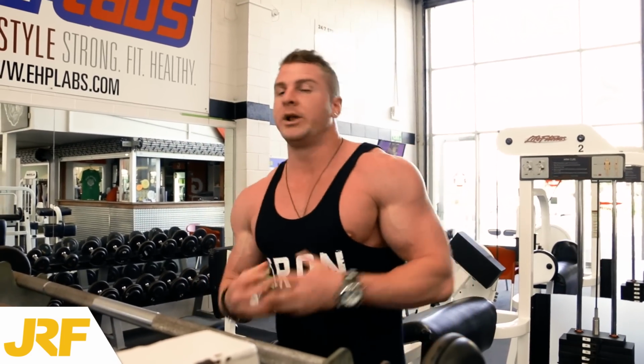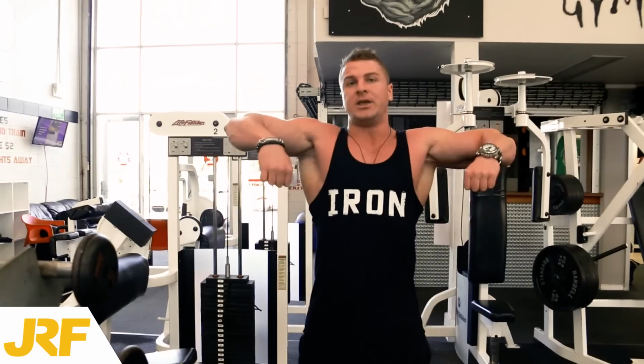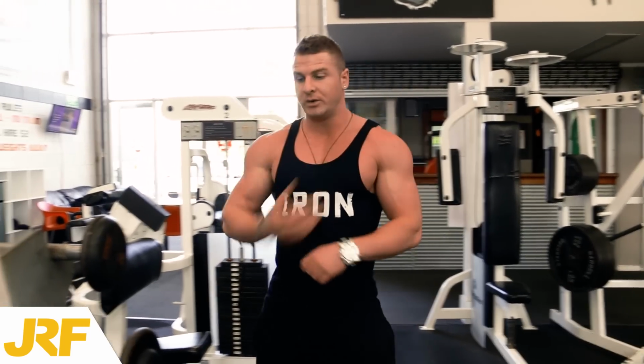So upright rows, what you want to do, you want to hold the bar in front of your body and bring it up in front of you, using your shoulders to lift the weight up.